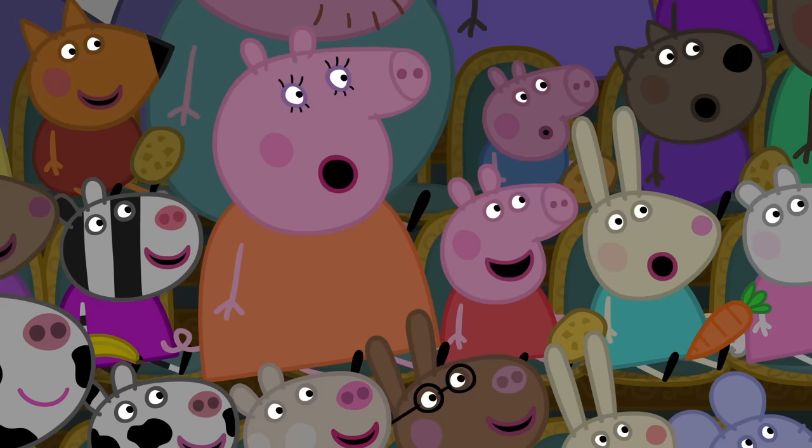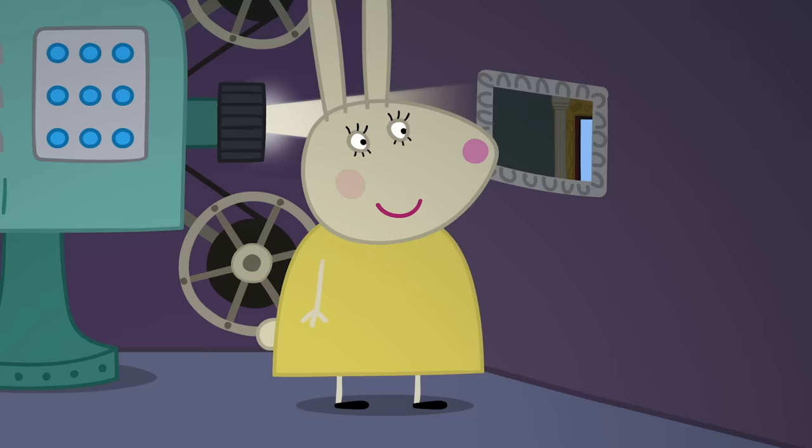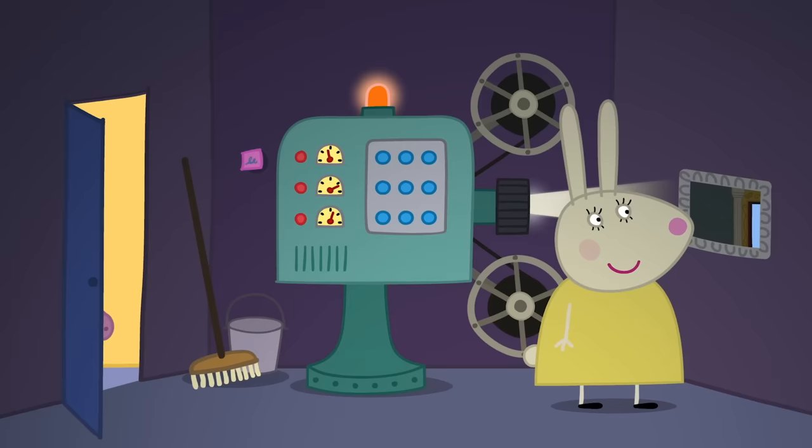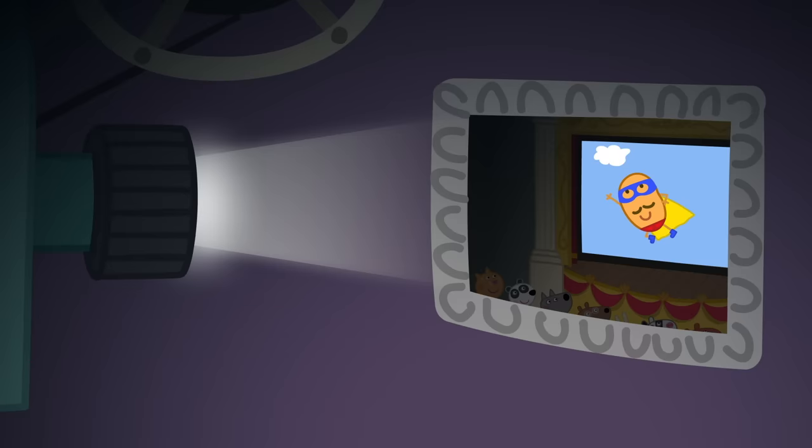Hooray! Mummy, potato, I need the toilet. Okay, come on then. Sorry, excuse us. Miss Rabbit is in the projector room. Is this the toilet? No, Peppa, this is the projector. What's a projector? It's the machine that shows the film you're watching.